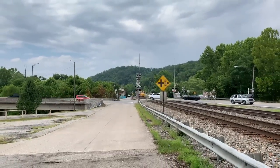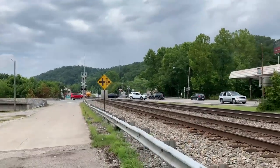Wow, that was really cool, man. That was awesome. I got lucky for that. Just happened to get here right at the right time. Fort Gay, West Virginia. There they go. Looks like they're headed towards Kanawha, that area. That was awesome. Right down here on the Norfolk Southern Main Line.